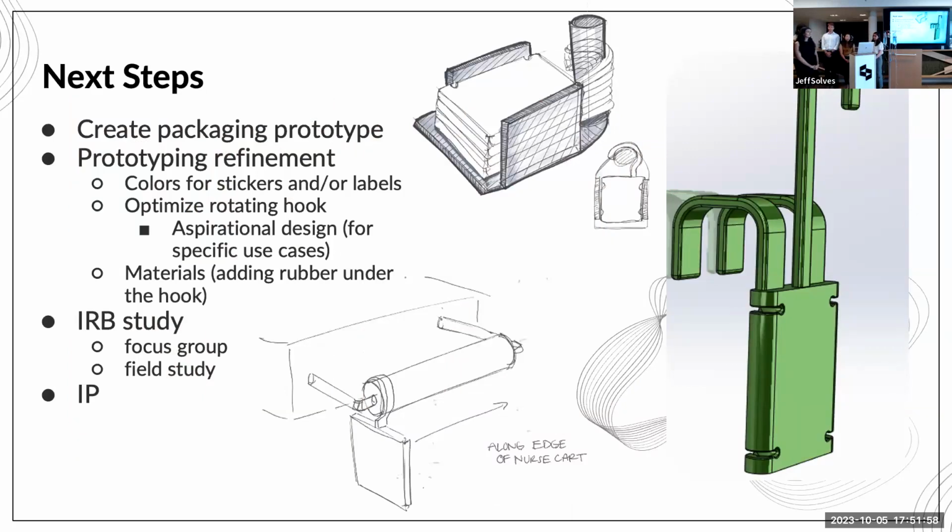So there are a number of next steps that we'd like to look at going forward. We'd like to create a packaging prototype so that these are convenient for hospitals to use in large numbers. We'd also like to further refine our current prototype. It's optimized for 3D printing, but we'd like to optimize it for injection molding. We'd also like to complete an IRB study that includes both a focus group and a field study, as well as develop our intellectual property.